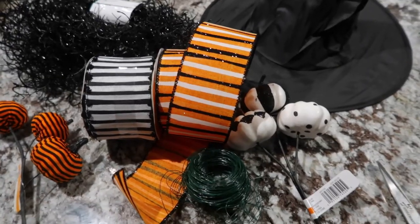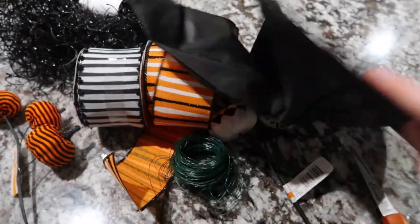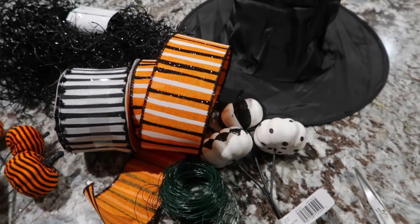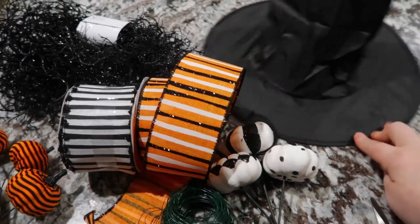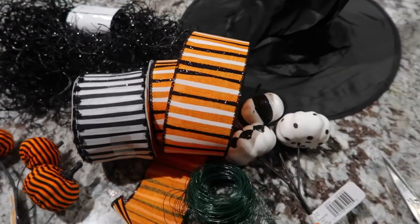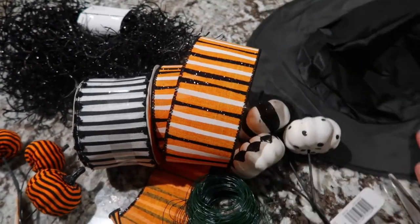Okay, so another thing I'm going to be doing, I got these little witch hats from Amazon, and they're the kind that you can just hang up for your porch. We've all seen that on Pinterest, but I'm going to be using one of them on my mirror. I couldn't find a cute tiny little wreath on a mirror, but I'm actually going to be doing something better. We're going to be decorating this witch hat with some of these stems and ribbons and stuff that we got, and using that to hang onto our mirror.